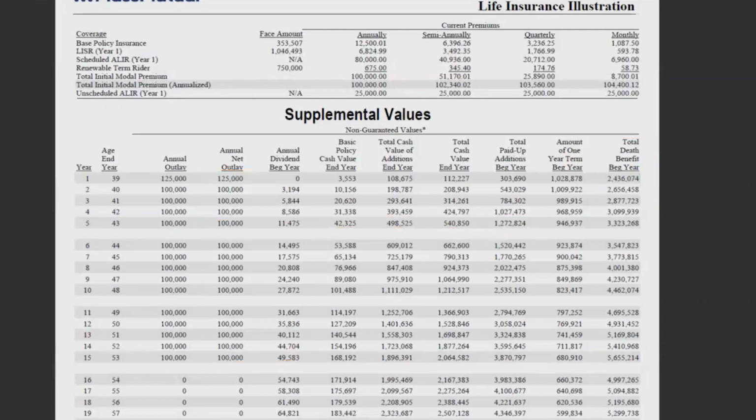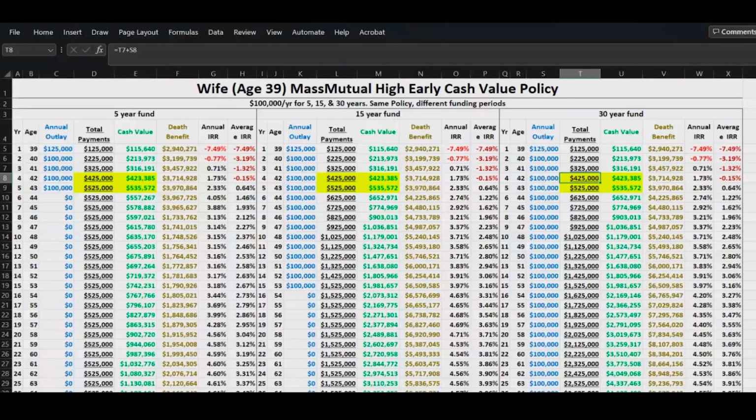All right, so here we go, high early cash value. What's cool about this, we've got the same policy here, all funded at $100,000 per year. So this is a heavy fund scenario. We've got the lump sum in the first year, $125. There's your cash value at $115. You've got your annual internal rate of return, and then your average internal rate of return. Your annual internal rate of return represents what your cash value is growing by each year.